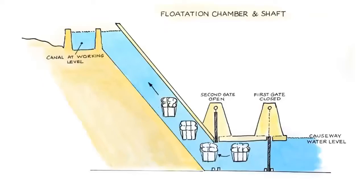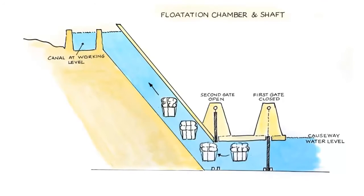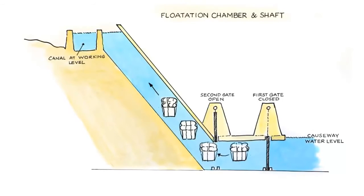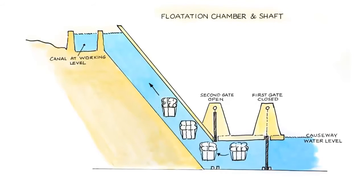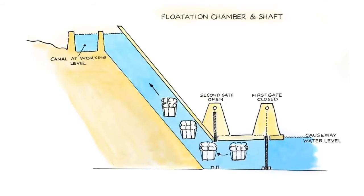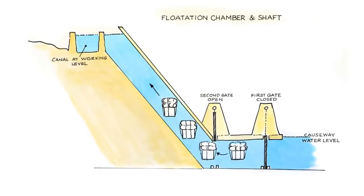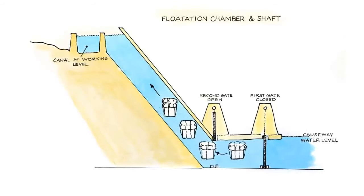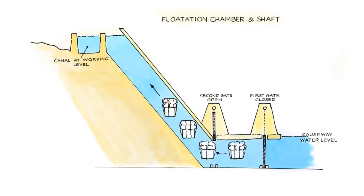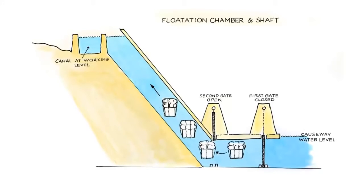When the first few layers have been positioned and are nearly level with the precinct wall, the blocks will have to be raised above the precinct water level. By building a lift shaft onto the side of the pyramid, we would recreate a similar structure to the causeway. Again, build 2 separated gates at the bottom of the shaft, fill the shaft with water, and again close the second gate to hold the water in the shaft.